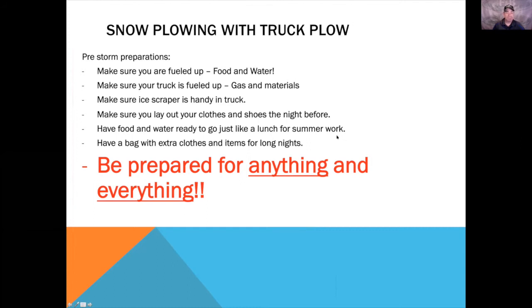And then again, just lay out your clothes the night before, get everything ready to go, be prepared. There's nothing worse than waking up at 1 a.m. with a phone call and not having any of your stuff ready and having to run through your apartment or your house, gathering the stuff that you think you're going to need. I can guarantee you're going to forget something. It's too hard to do it. So do it ahead of time.